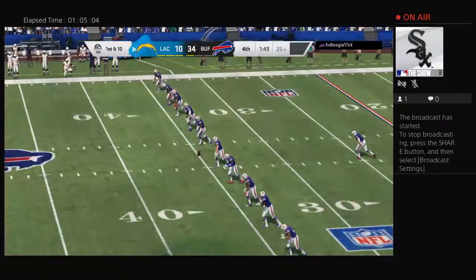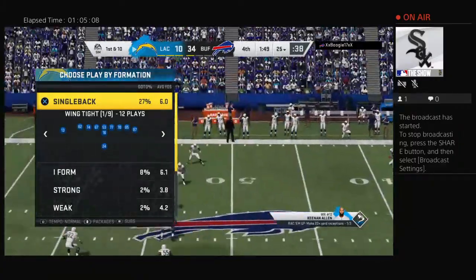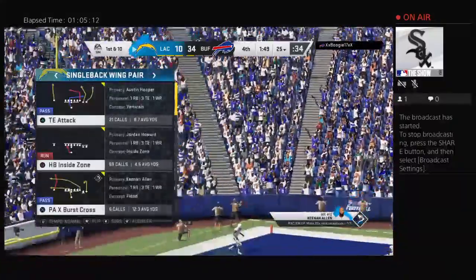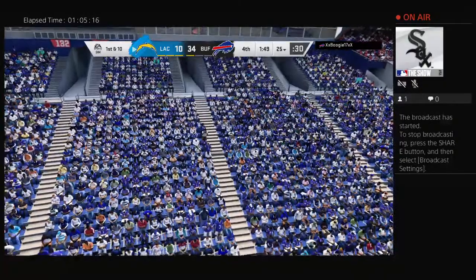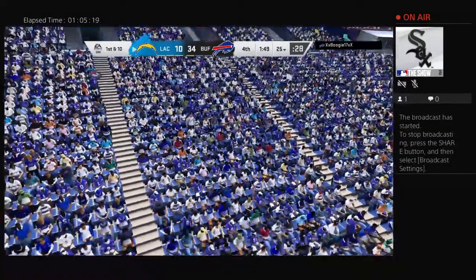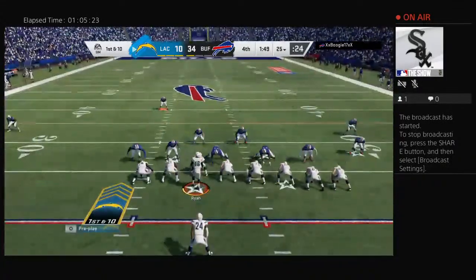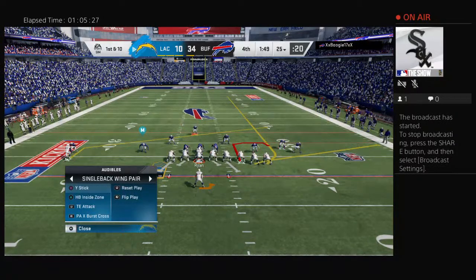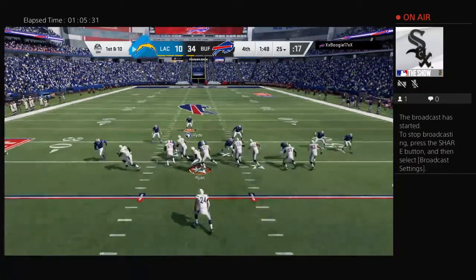The Chargers take over first and 10 at their own 25-yard line. The Charger drive about to get going. They've lost this one. Their offense has struggled. Do they try to put together something here at the end just to take into next week? Yeah, sometimes teams want to do that and coaches want to.